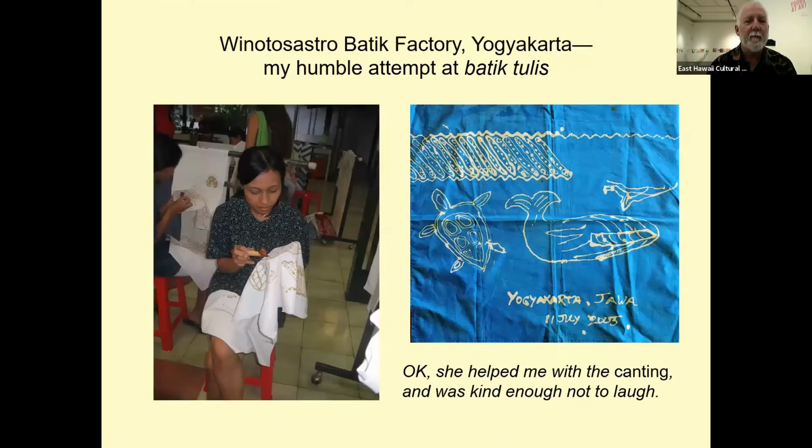I'm kind of embarrassed, but this is my one humble attempt at batik, and I am humbled. So they gave me the tulis, the chanting, the little wax pen. They gave me this piece of cloth. They let me make a mess on it. She helped me out. At one point, I just kind of gave up, or time was up or something, and she kind of gently took over and finished waxing this awful design I was trying to work on.